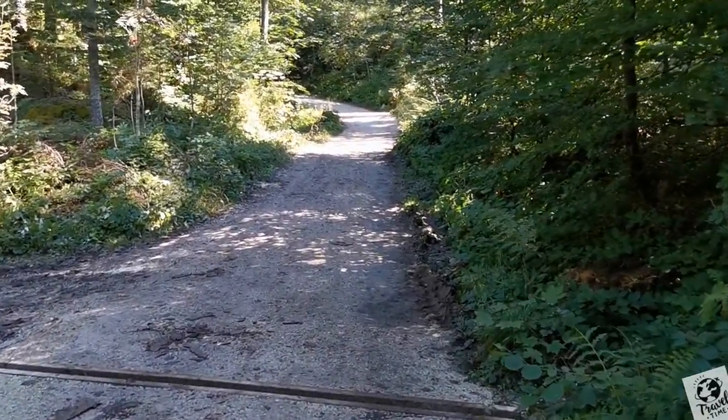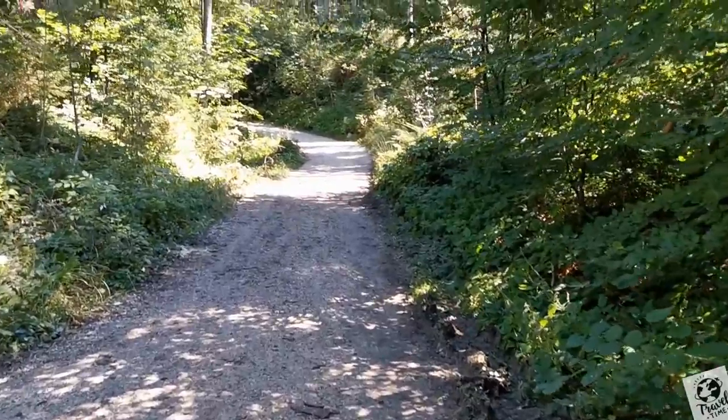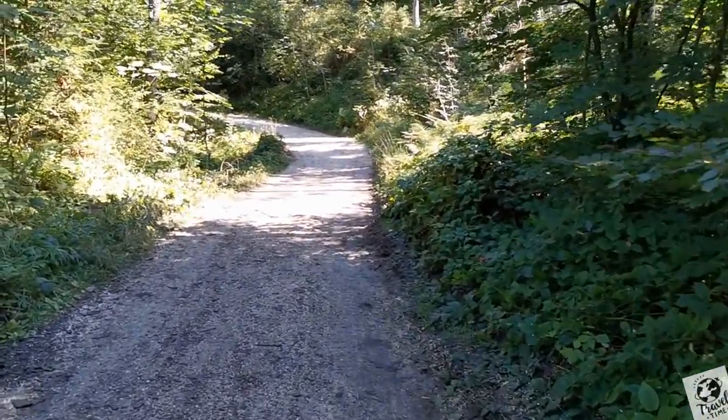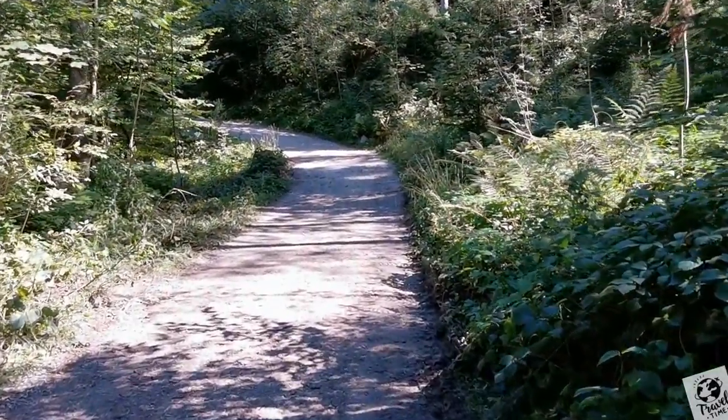So guys, in our trip today we are going in Germany, in Konigssee, to one small nature pool inside the woods, with an amazing view of the lake.